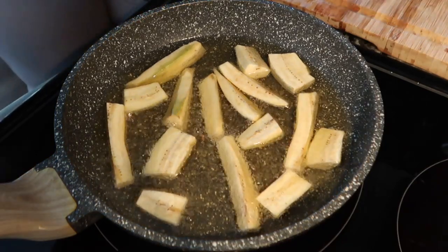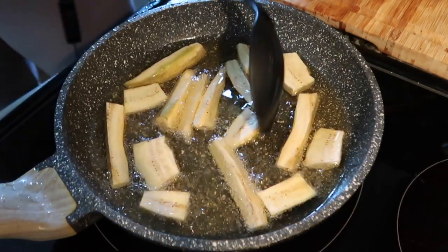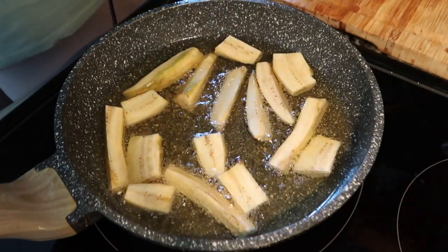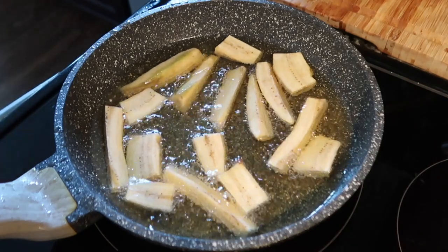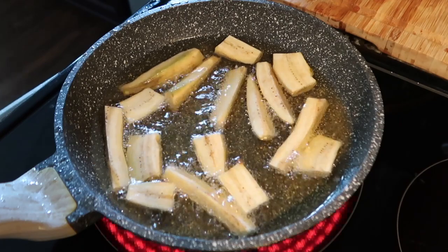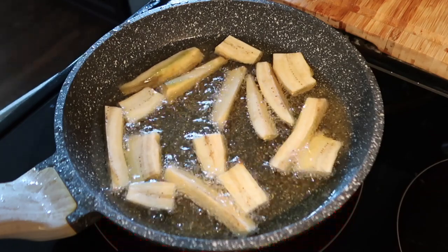So if you have not tried green bananas, you can get them from your local Caribbean market or international food store. They mainly have them. You can also find them at your regular grocery stores, but they won't be the Caribbean green bananas. There's a big difference between unripe bananas and green bananas. But yeah, anyway, I cut them up as you see here, put them in the oil, and I have them going.